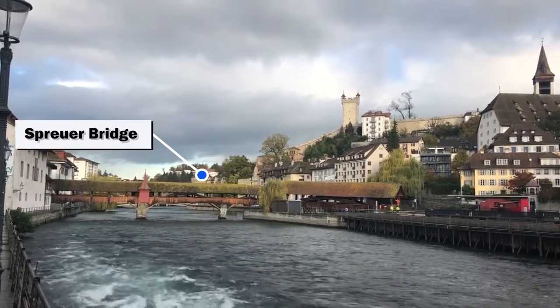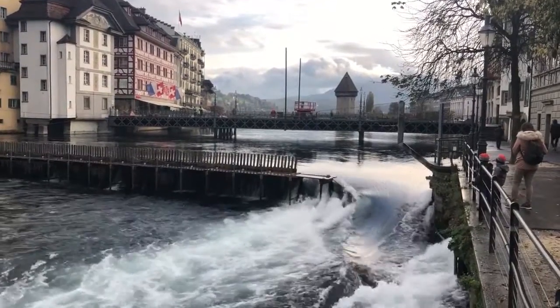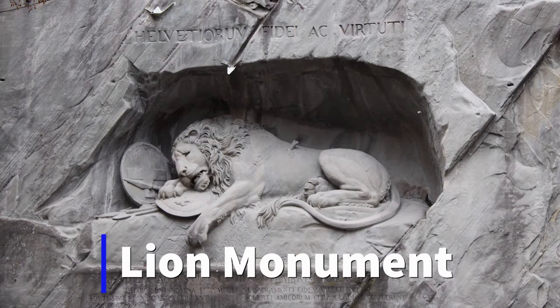Also check out the smaller Spur Bridge, just as charming. This place is just beautiful in general. Be sure to see the grandiose Lion Monument.